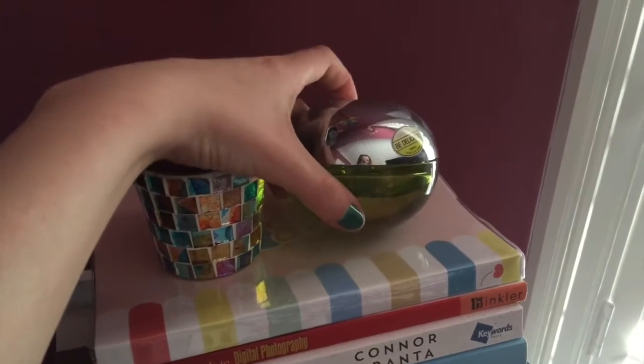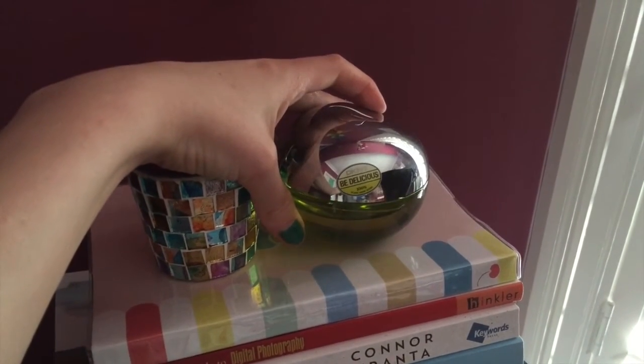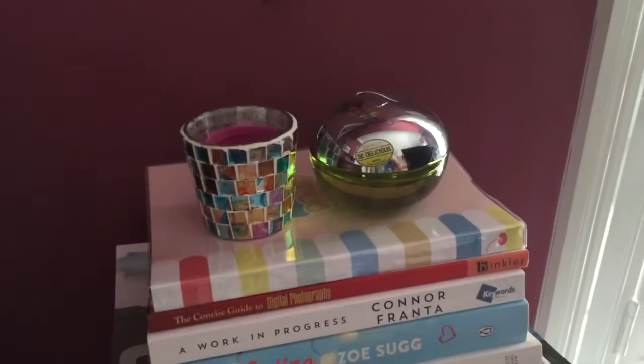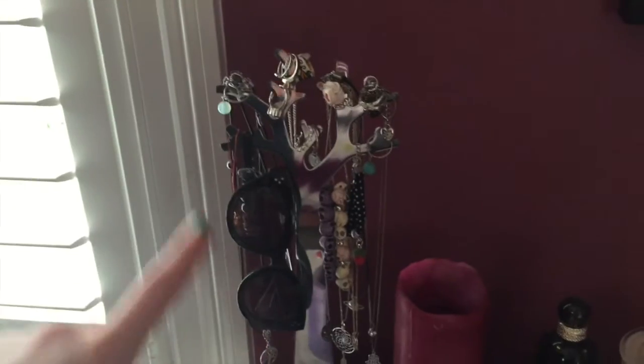And then this up here is the bigger version of that DKNY perfume that I told you guys about, which I got from my dad when he went to America. Over here is this area where I usually sit my laptop, and it's uploading a video, so I'll just close it temporarily. Here is a jewelry tree that I have, so I hang that all on there.